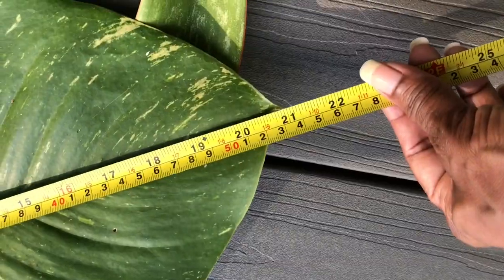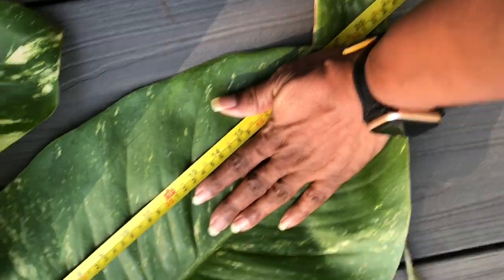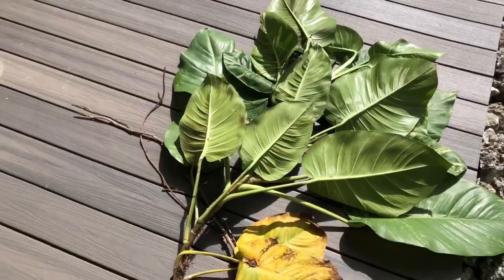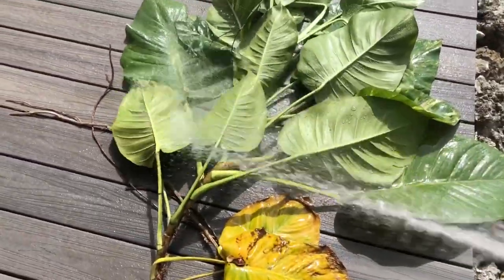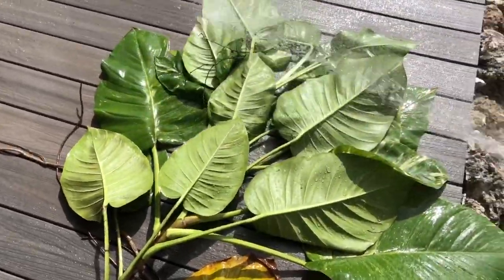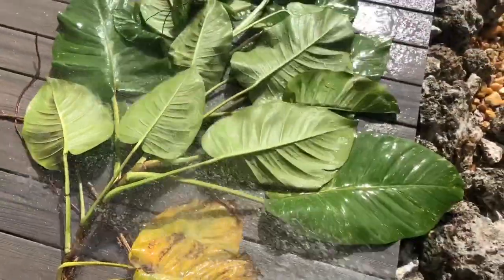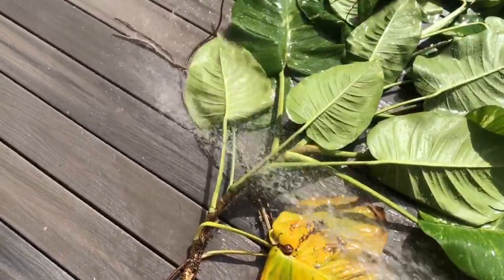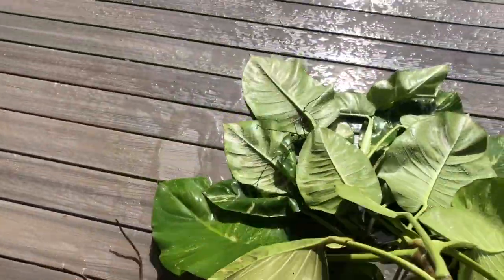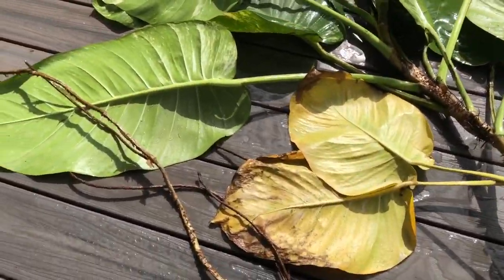That's pretty incredible, considering the leaves on a golden pothos are usually only between 4 and 8 inches. That's amazing. First thing I'm going to do is hose this down and get any bugs off of it. I'll pot this while on my porch, so I don't want to expose my porch plants to anything unnecessarily.